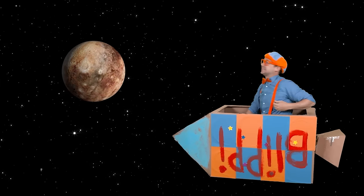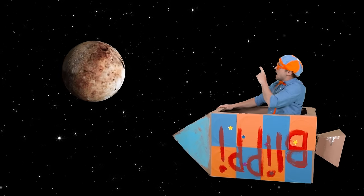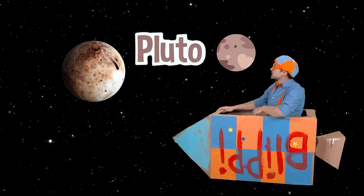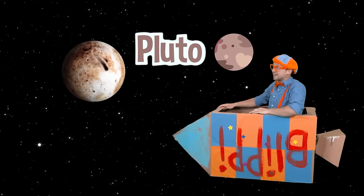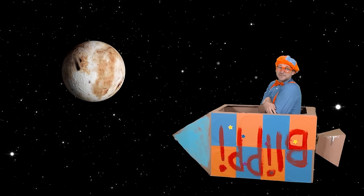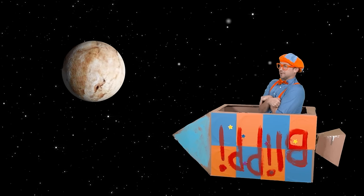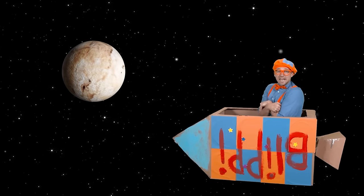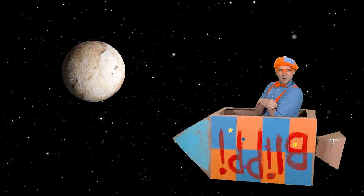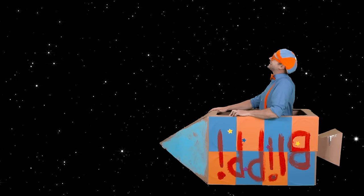The last planet of our solar system. Look at it, it's really small. That is Pluto. It's so small, it's a dwarf planet. Wow, and it's really cold. I love Pluto. It's really chilly out here, though. Let's turn around and count all of the planets, shall we?